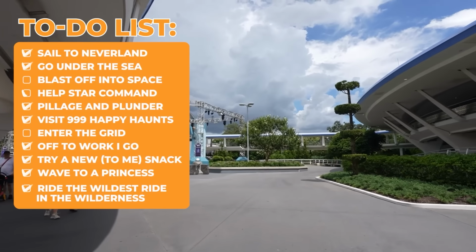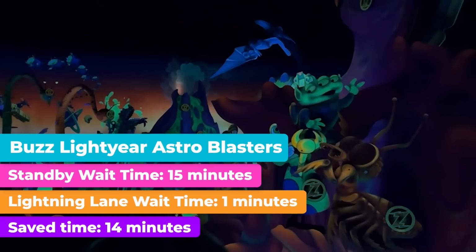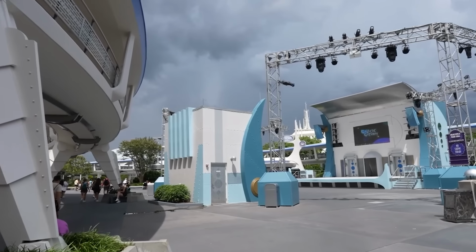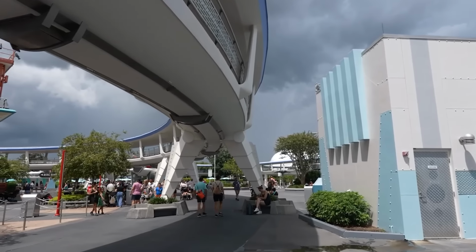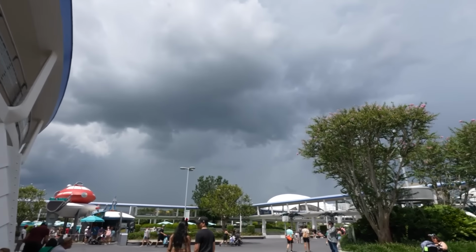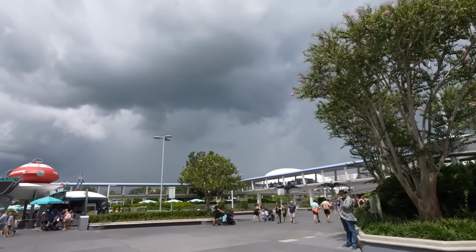Buzz Lightyear Space Ranger Spin check, posted 15, waited 1 minute to get on that bad boy. Always a fun attraction. Now, my next Lightning Lanes are Space Mountain and Tron Light Cycle Run. They're not for about 30 minutes, so normally I would take a spin on the People Mover or Carousel of Progress, but I'm seeing some gross-looking sky with some potential inclement weather coming in, and I don't want that to ruin my chance to ride Tron.